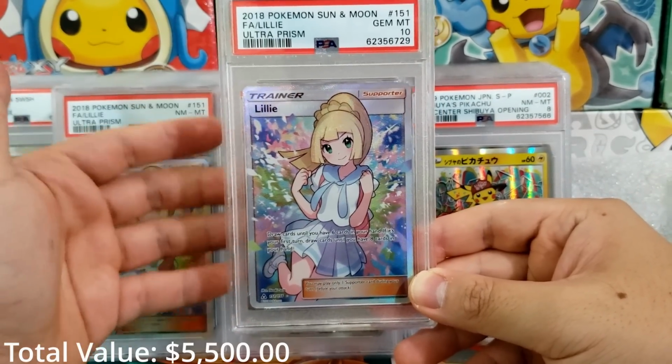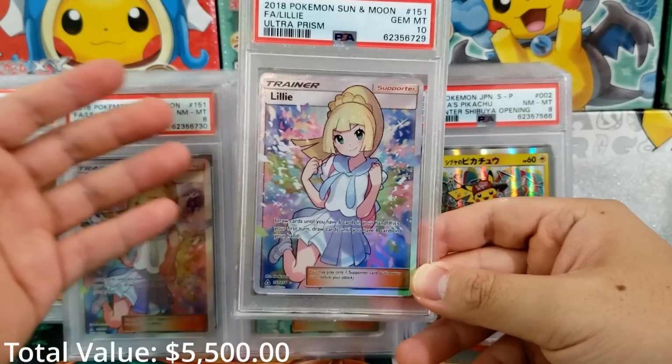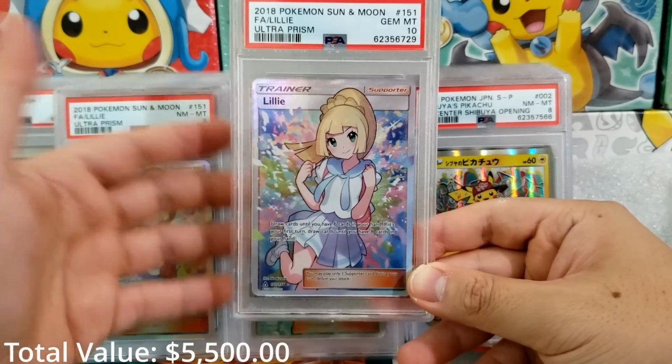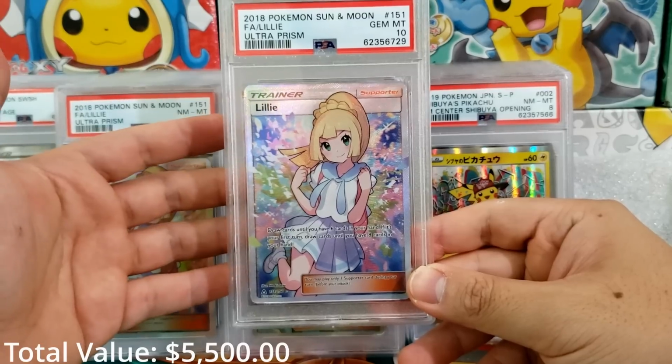If you want a PSA 10 Lily, this is going to be a great opportunity to pick one up because they are very expensive and they almost never go up for auction. I might be the only person that is auctioning off this card at this moment, so this is your opportunity to pick up this card, the holy grail of full art trainer cards.